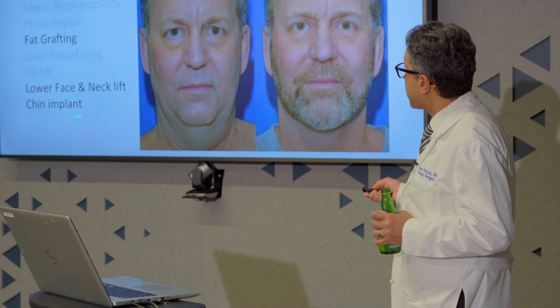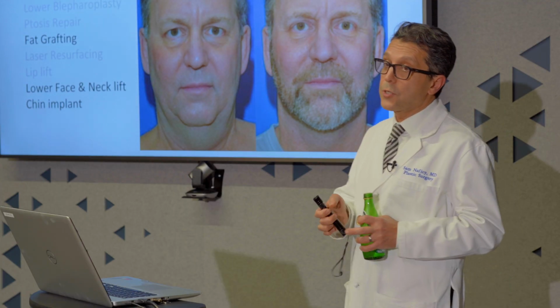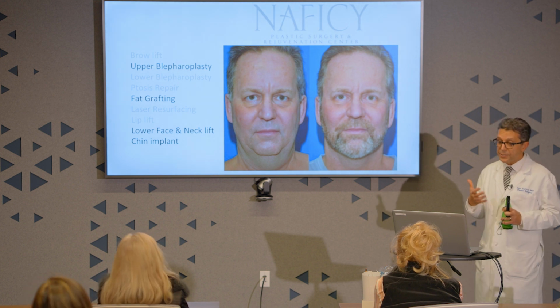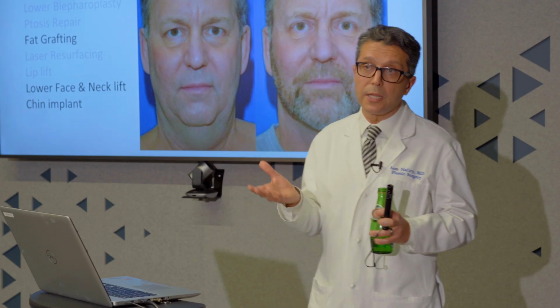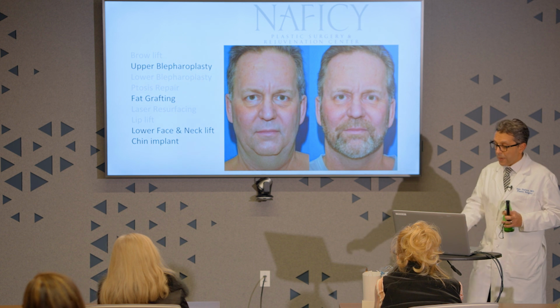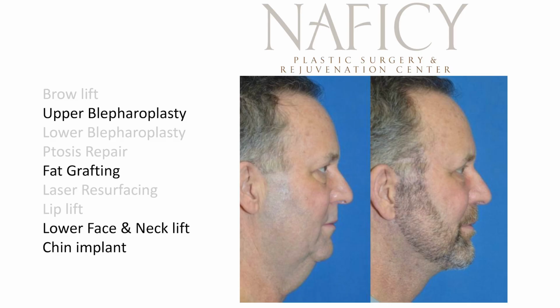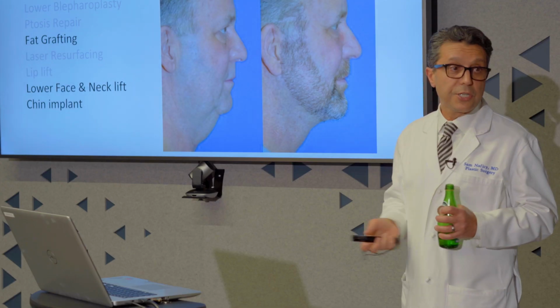For men, one of the things that is really important is making sure that they have a strong jawline. Okay, so if the male patient does not have a naturally strong jawline, I typically do recommend a chin implant, which is what we did here. Giving him a little bit of a stronger chin really enables us to get that nicely chiseled jawline.